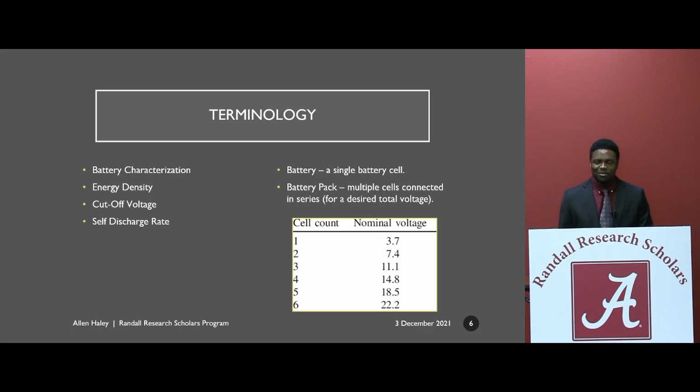Some other terminology I would like to clear up is a battery and a battery pack. In this presentation, a battery will be a single battery cell, and a battery pack will be multiple battery cells connected in series in order to achieve a desired total voltage. The image on screen before you shows a series of battery cells connected in series, increasing from 1 lithium-ion cell to 6 lithium-ion cells.